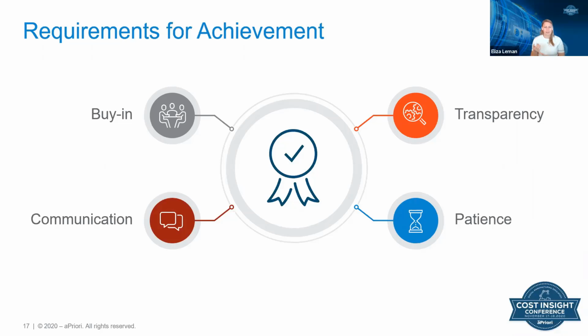And number 1, it's got to be buy-in. And obviously it needs to be buy-in from that supplier or contract manufacturer, but you also need buy-in from your internal team, and make sure that everyone is aligned to supporting you in this endeavor, because it takes a lot of work. It's going to be a lot of time. It's a lot of effort, and it's opening the books not only on asking for them, but also sharing maybe what your team is doing and how you're coming up with your costs.